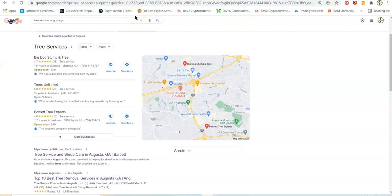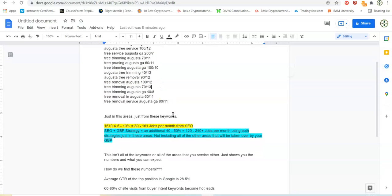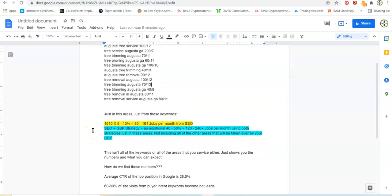So once your content, backlinks, and citations are all coming together and you're beginning to outgrow your competitors, here's what you might be looking at and why it's so worth it. Just off of a few of these buyer intent, tree removal, tree service, tree pruning keywords in Augusta, Georgia, here's what the total search volume looks like. 1,610 searches for these buyer intent keywords every single month.